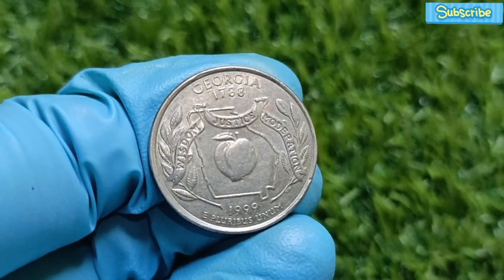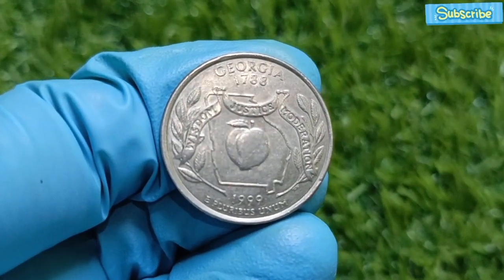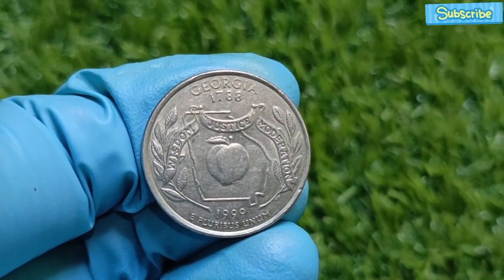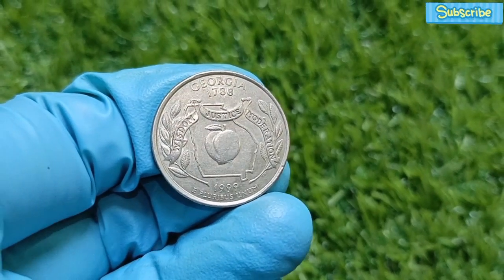Collecting error coins, tips and resources. Grading services: use NGC or PCGS for authentication. Price guides: consult the Red Book or online databases. Error types: study classifications like double dies, repunched mint marks and brockages.